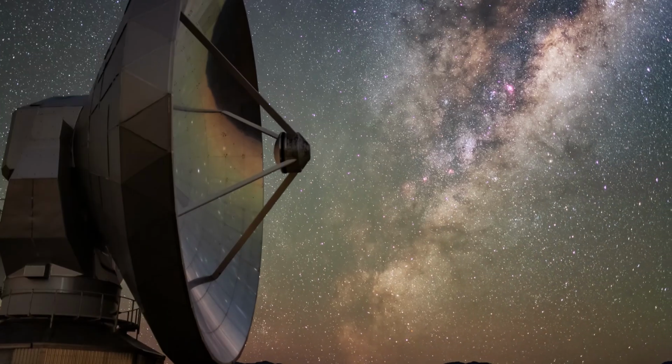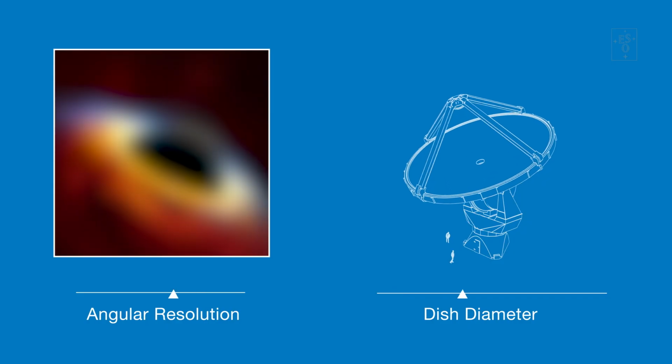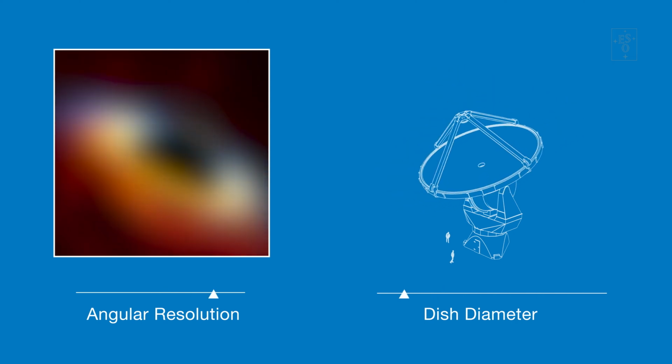To detect millimeter waves, we need dish antennas. The larger these dishes, the smaller the patch of sky we observe, and the finer the level of detail we can see. We call the level of detail we can just about recognize angular resolution. So if we want a more detailed image, the obvious solution is just to build bigger and bigger dishes. The problem is, at some point, this costs too much, requires too many materials, and just becomes physically impossible.